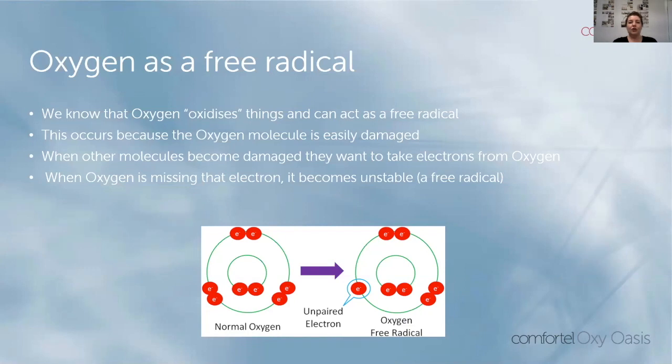So oxygen on its own should have 8 electrons in total. In the diagram there, where it says normal oxygen, you can see one little oxygen molecule there, and those little red dots that say E in the middle of them, those are the electrons. So what we're looking at there is the atomic structure of oxygen, so what the atom actually looks like. And you may remember that those electrons are kind of in a ring or a field on the outside of that atom.